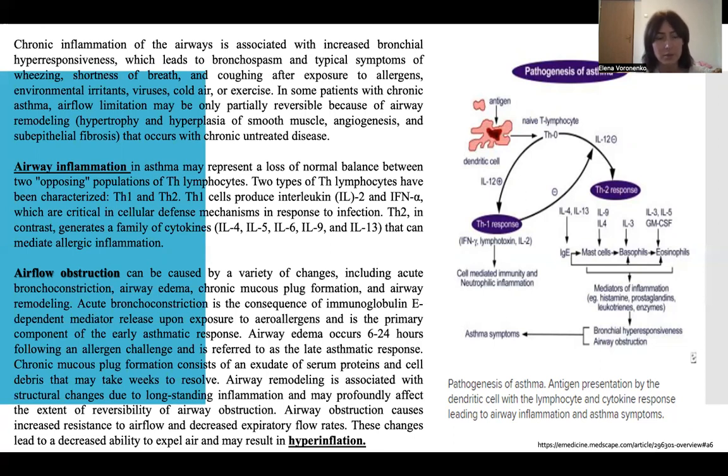chronic untreated disease. Airway inflammation in asthma may represent a loss of normal balance between two opposing populations of T lymphocytes. Two types of T lymphocytes have been characterized, T1 and T2. T1 cells produce interleukin-2 and interferon alpha, which are critical in cellular defense mechanisms in response to infection. T2, in contrast, generates a family of cytokines that can mediate allergic inflammation.